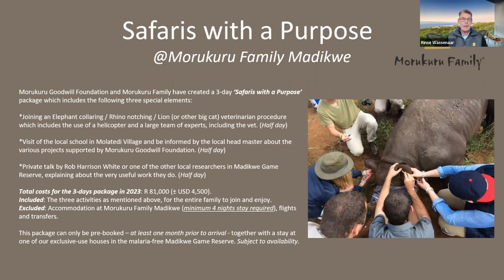So this package is optional, and the rate is the same regardless of whether it's a family of 4 or a family of 10. You would pay the 81,000 Rand or $4,500 because that covers the cost of the conservation work. It's really popular and it's really a hands-on experience. If you look at this picture, this is a guest that is actually clipping the ear of the rhino and taking that little piece out. So actually the actual notching. The vet will explain everything they do, and the guests, including children, can join and are asked to participate as well. So it's really a hands-on experience.